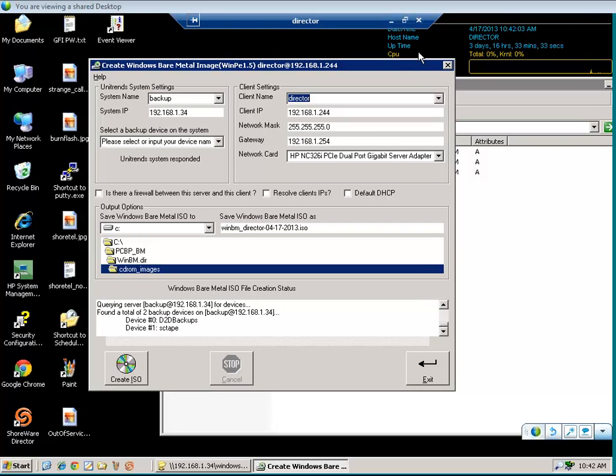Now the director server also has a MySQL database running on it. And I know ShoreTel has its own backup that it runs. Yeah, they have like a little script. So you'd want to do the same thing with that, which is basically just back up your ShoreTel unit and then have Unitrans pick that up.